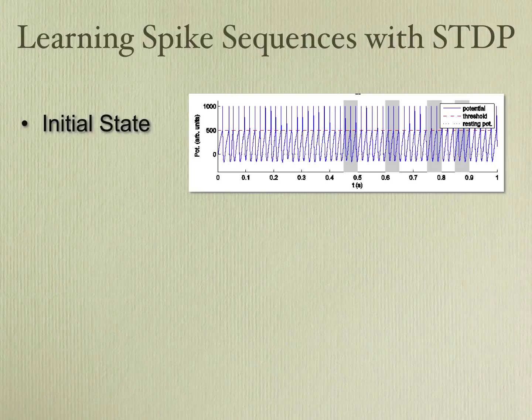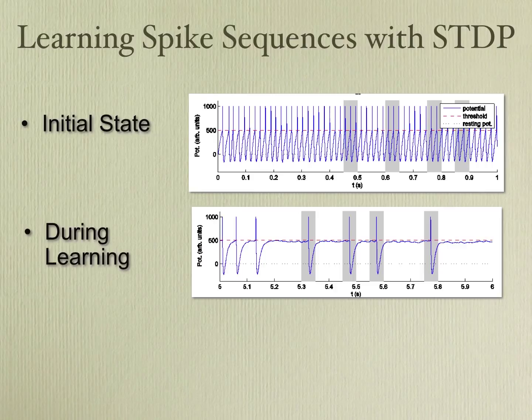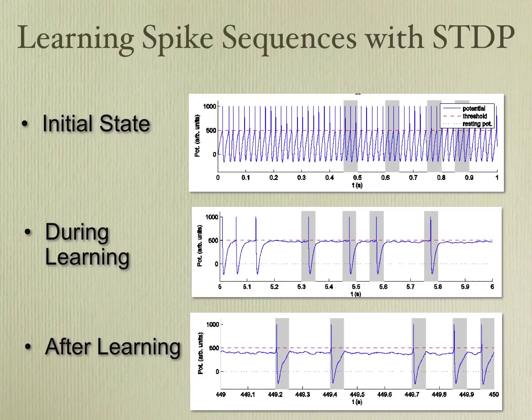Every time the neuron fires during the pattern, you reinforce the afferents that were active just before, and you make it more likely to fire again to that same pattern. Within 5 seconds, we've only had a few tens of repetitions, the neuron is now firing exclusively when the pattern comes on. And if you wait a few minutes, because every time the neuron fires you reinforce what was active just before, it'll actually backtrack and find the beginning. So this neuron is now firing within 10 milliseconds of those red spikes coming on. And it did that with no help whatsoever. It just learns about things that repeat.